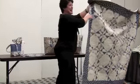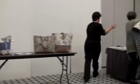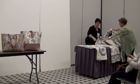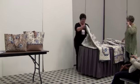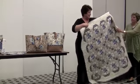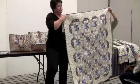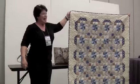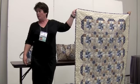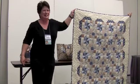And again, this one does not have a name either because the editorial staff gets to name them. Here's our next one. I just think this one is cute and precious. This one we call lattice pinwheels. No stars were involved in the making of this design.